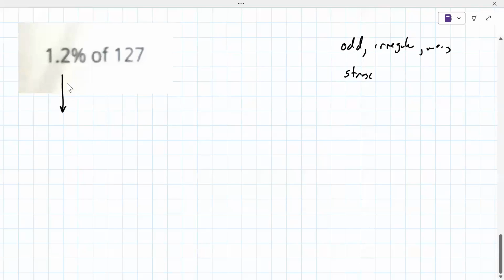And you might be wondering, well, what is a friendly number? That's where this gets challenging, but is 1% better than 1.2%? Yeah, it is. It's easier to manipulate. All right. What is 1% as a decimal? 0.1.